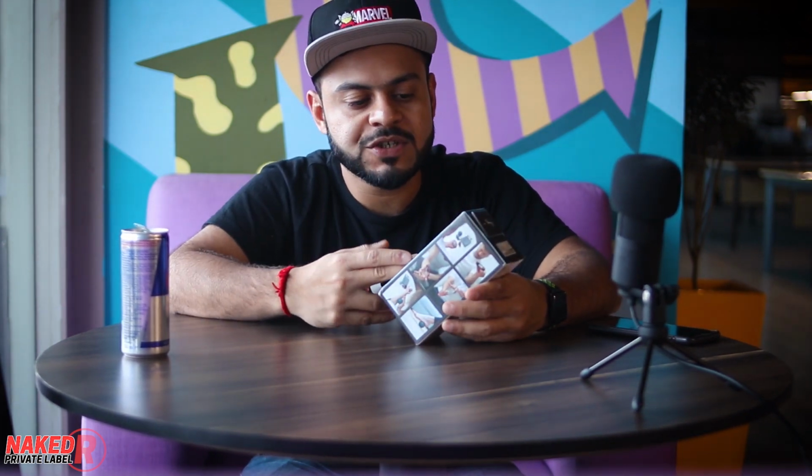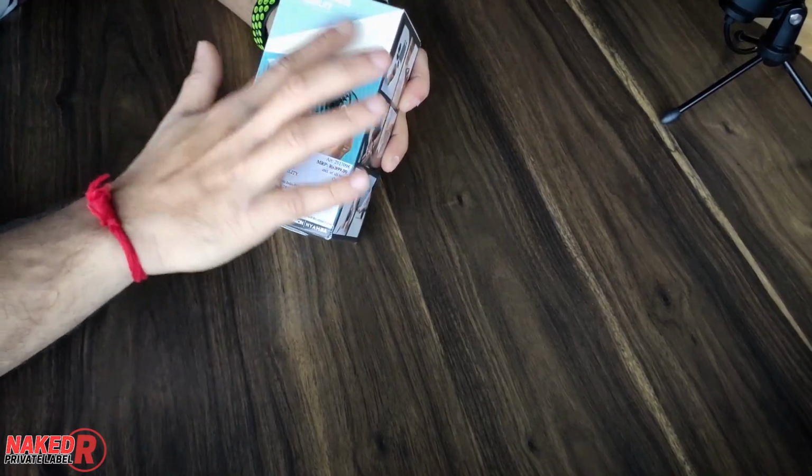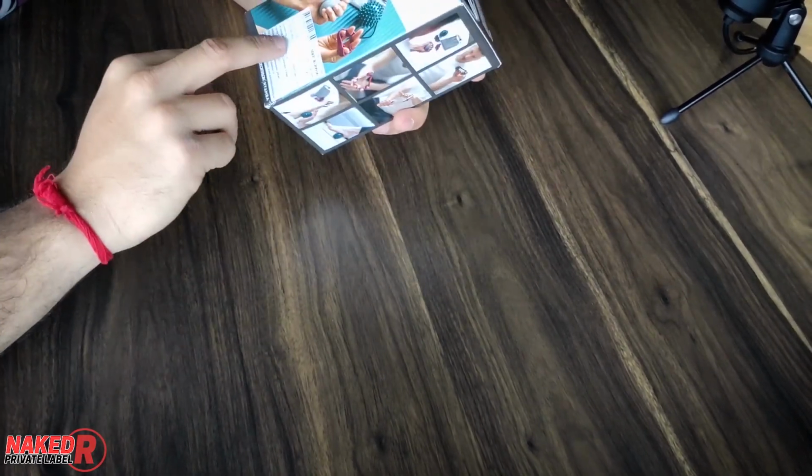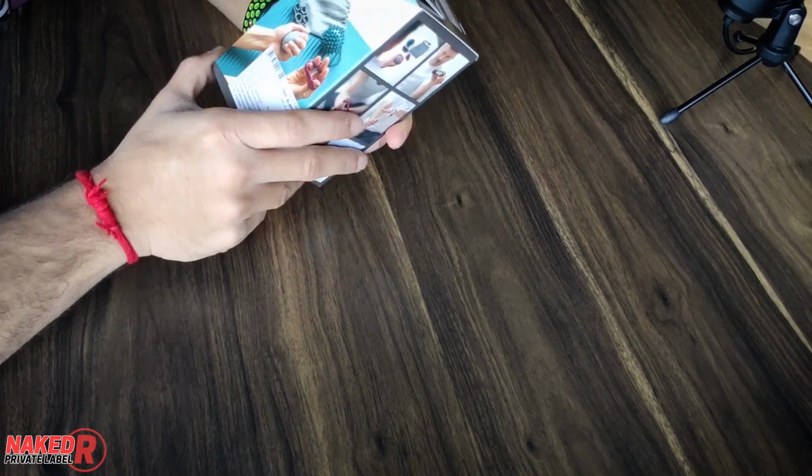So let's get into the part of the product. Let's talk about the product now. I believe you can see this on the screen right now. As you can see on the packaging, it shows you the product. This is called hand accessory. So it's a hand mobility product. That's what they term it, hand mobility.